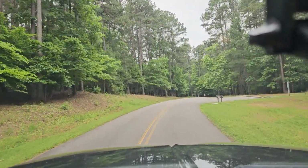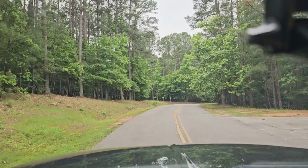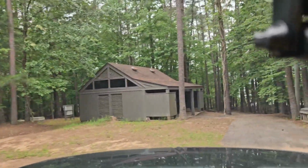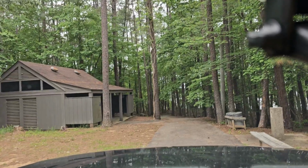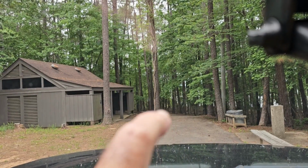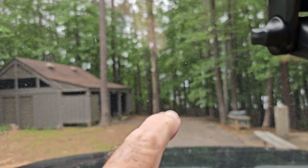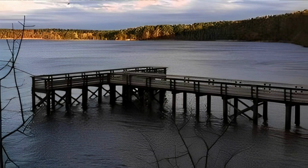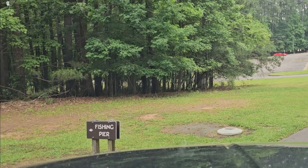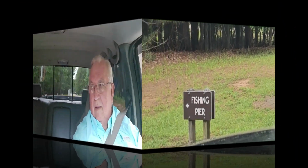And the fishing pier is down that path. Take my word for it. Down that path right there, there is a fishing pier. It's really, really nice. And the reason I know there's a fishing pier down there is because that sign right there says that there's a fishing pier down there.